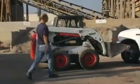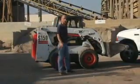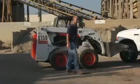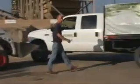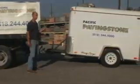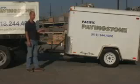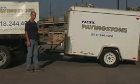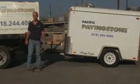The first thing we do is we show up to your job with a bobcat, just like this. We use this bobcat to tear out your old concrete, asphalt driveway or patio. Then another crew shows up with a truck and a trailer. And the trailer we use to keep all the tools and equipment in. And we keep the trailer at the job so we can put the tools and equipment in the trailer instead of all over the job site or all over your property.